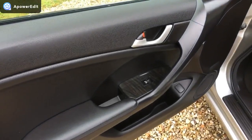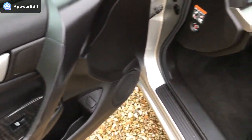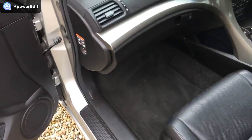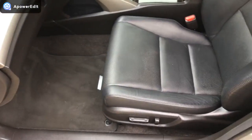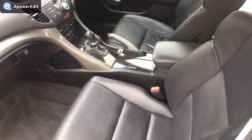Passenger door card, as with all the others, in beautiful condition. All the little recesses really nicely kept. Footwell area, very, very clean and tidy. And front passenger seat, as with the rear, hardly been given any use at all.